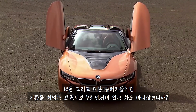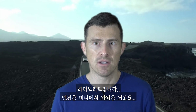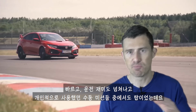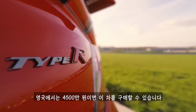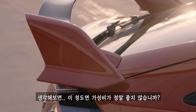And you've also got to remember that that i8 isn't some mad supercar with a fuel-guzzling twin-turbo V8. It's a hybrid with the engine out of a Mini. The Honda Civic Type R is one of the best hot hatches out there. It's fast, it's brilliant to drive, and has one of the best manual gearboxes I have ever used. And you can get all this for a smidge over £30,000 here in Great Britain. So it's a bit of a performance car bargain really when you think about it.